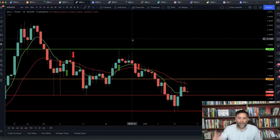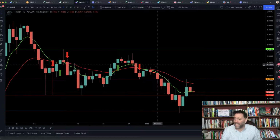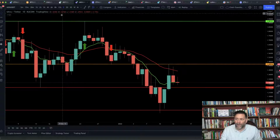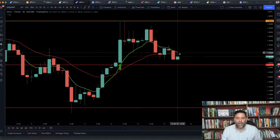I look at the 50 and the 200, but I find the 7/21 much better on the daily for this as well. You can see it crossed down at $1.60. That would have been an indication to sell Ultra at $1.60. But if you go down to the low time frames, obviously it's been in and out of that area as well. If we look at the 4 hourly, there's a cross to the upside at $1.21, and the 7 EMA is still up over the 21 EMA for that price point as well.